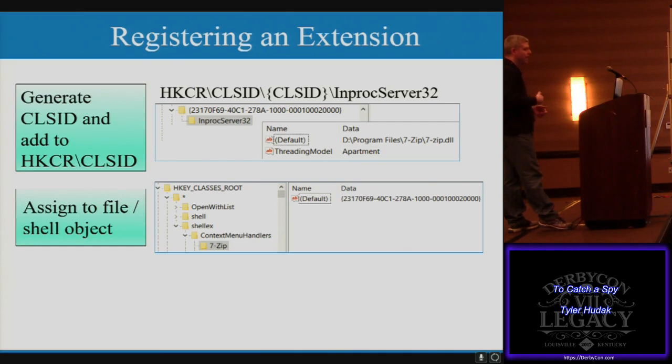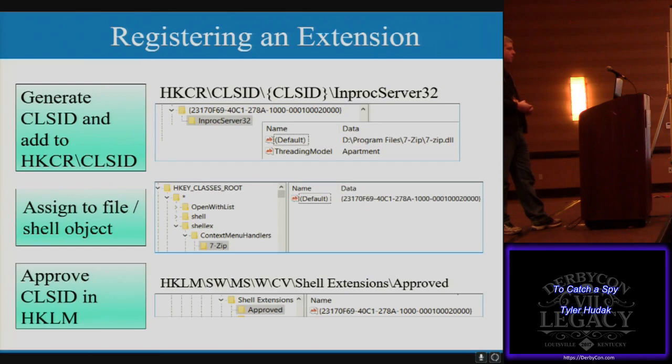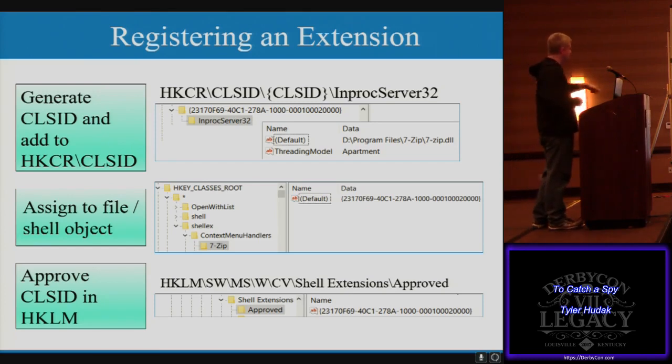But once you do that, you actually have to approve the CLSID. You have to say within Windows that, yes, this is a shell extension that I am going to allow to run. And you do that in HKLM, Software, Microsoft, Windows, CurrentVersion, Shell Extensions, Approved. And I apologize for the abbreviations on some of these. It's really hard to put those really long registry keys in there and fit everything onto the screen.